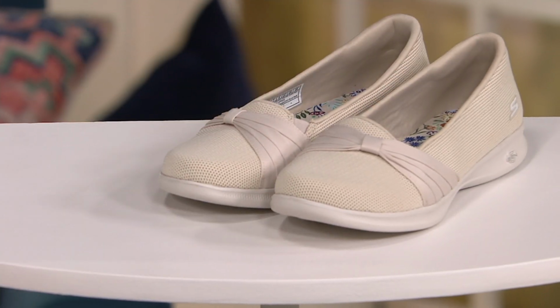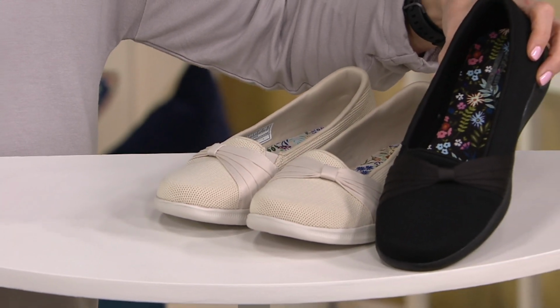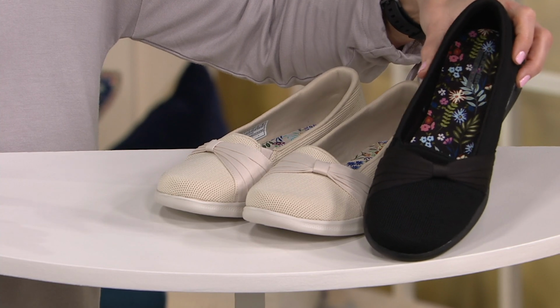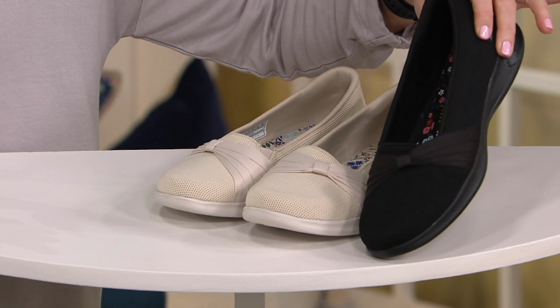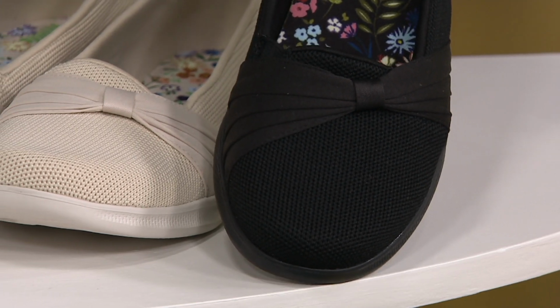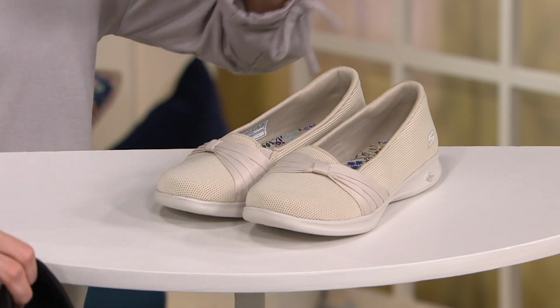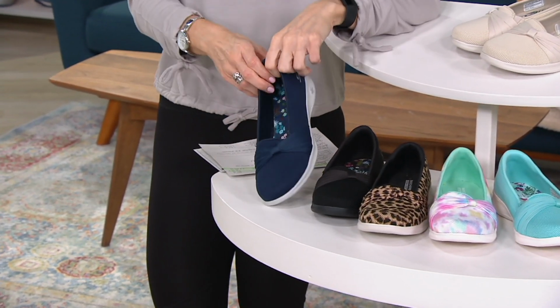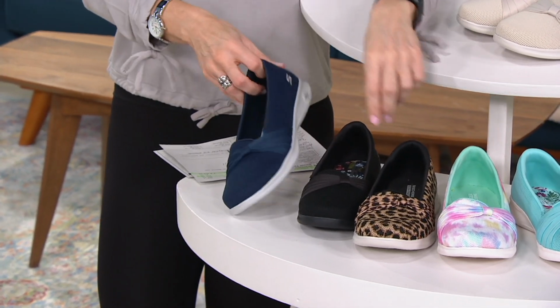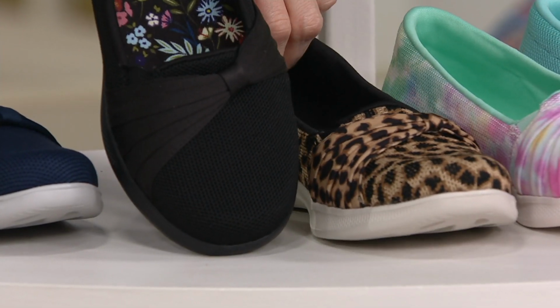I love both this natural and the black as starter points, right? Because then you go, well, it's a hybrid of a sweet little ballet style flat that I can dress up with an ankle pant or a little dress, and it's a neutral, so it goes with anything. Could say the same for the navy. The navy has the white outsole. 3,300 remain. Again, there's the black. See, the black only 3,300 remain.